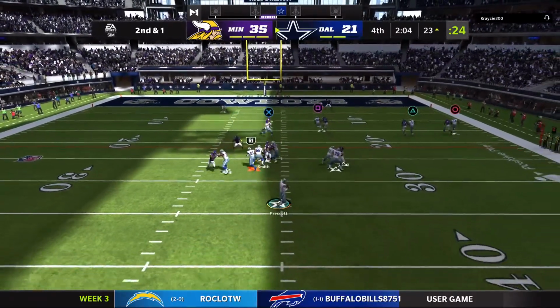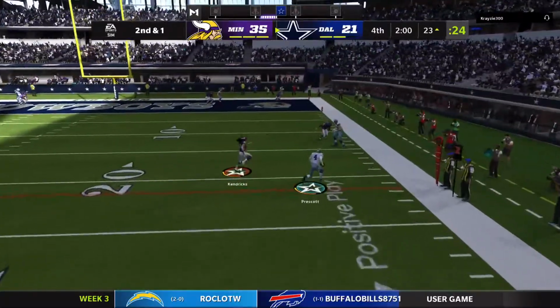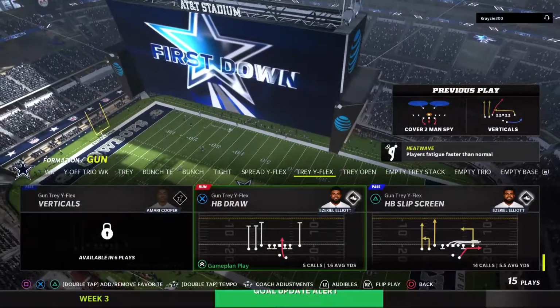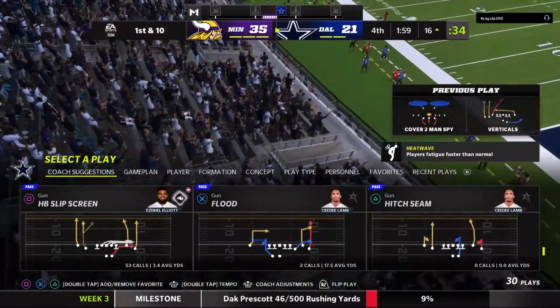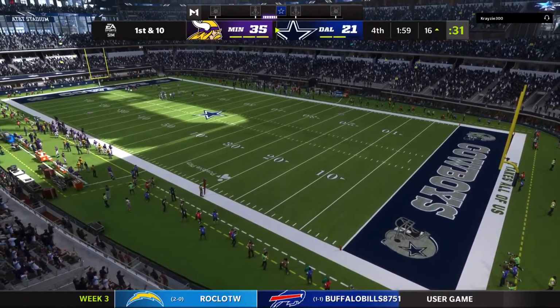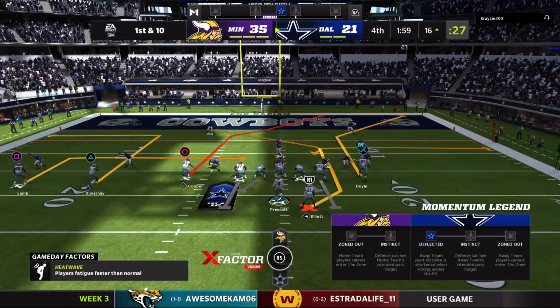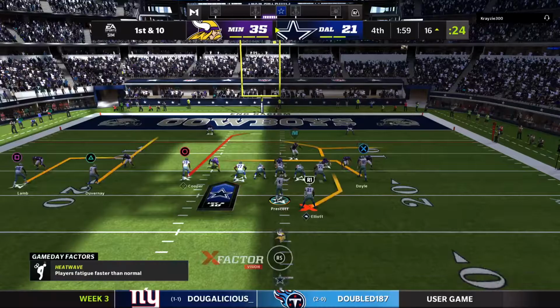To throw again on second down. Prescott escaping the pressure right. Down under 2 minutes to go in this football game. And he'll go out of bounds in the red zone just inside the 20. So the Cowboys in possession of the football here as we get you reset. They've got a first and 10 as they search for a late score.